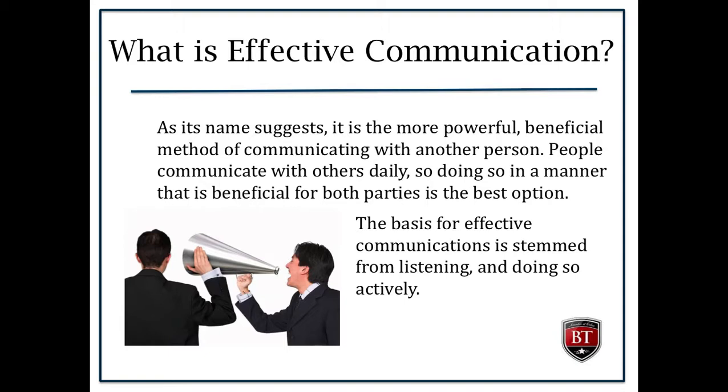What is effective communication? As its name suggests, it is the more powerful, beneficial method of communicating with another person. We communicate with each other daily, so doing so in a manner that is beneficial for both parties is really the best option. The basis for effective communication stems from listening, and doing so actively.